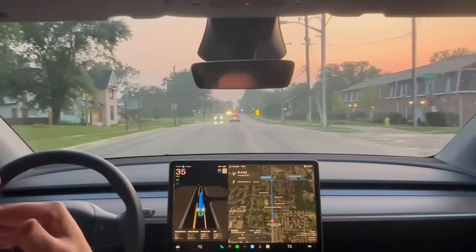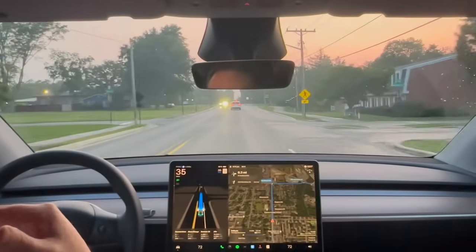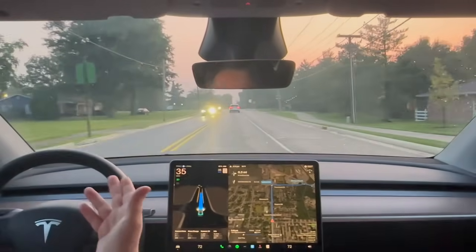I'm barely aware that it's driving for me. It's so smooth. It's insane how smooth it is. Yeah, I cannot drive this smooth.